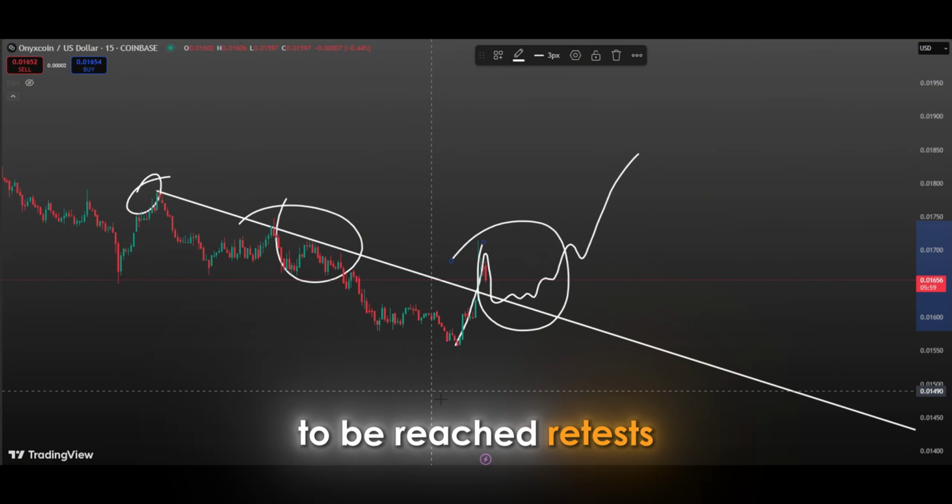Because the more a tested resistance is broken, the more investors take it seriously and take action. This forms the basis for bullish and powerful rallies. This is exactly what is happening right now. A strong breakout followed by a healthy pullback.